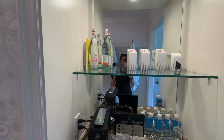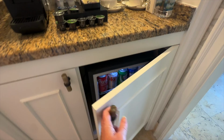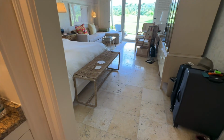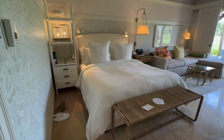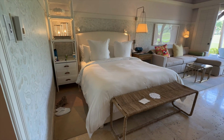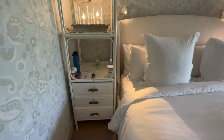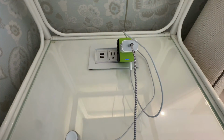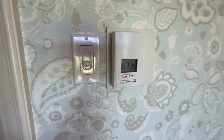There are several restaurants on the property, but if you want to get started in your room, there's a nice espresso maker, a refrigerator, and a great place to sleep. If you don't know about the Four Seasons pillows, you don't know what you're missing out on. But what I love in hotel rooms, especially luxury hotel rooms, are the little touches like the charging ports and the electrical outlets. There's a ceiling fan in the room. You can control the temperature and the ceiling fan. Yes, my husband likes it cold at night.